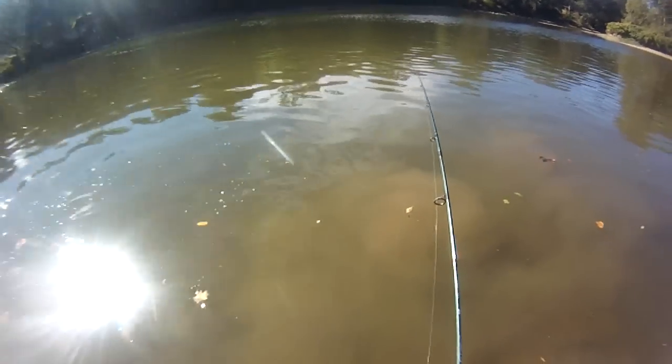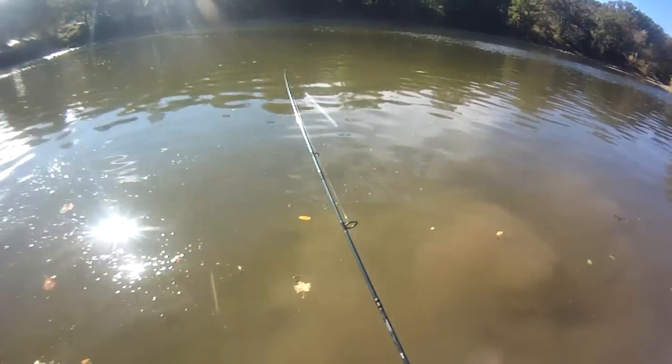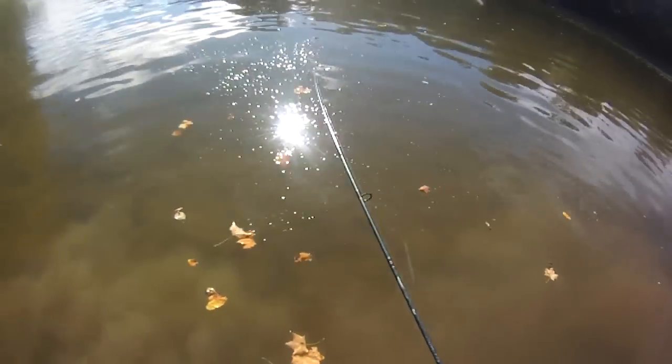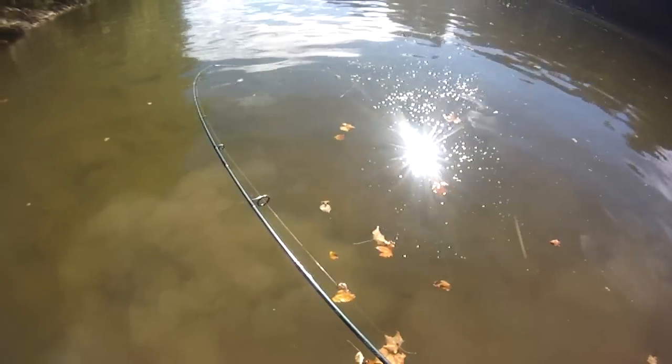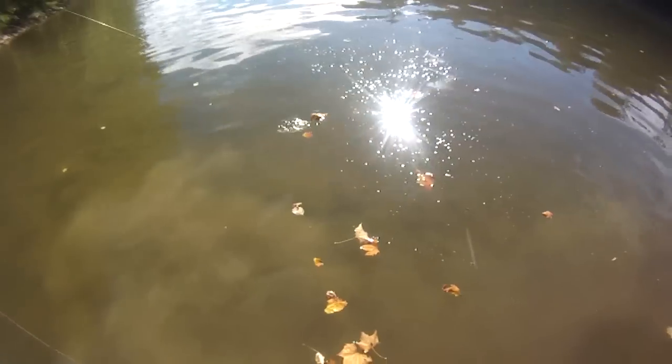I was nailing 17, 18, occasional 19 plus, the last couple weeks in this pool on buzzbaits and jigs more recently. The jig bite really turned on at the end of September. It usually does. It's usually about time when the water starts to get cold and the leaves start to turn color. The jig bite gets hot.